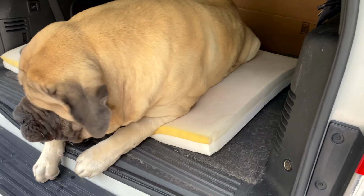You might remember that in my review of the Big Barker dog bed, I showed a similar illustration with the dogs on the foam without the cover on. It's basically the same. The foam is unbelievably strong and supportive, just perfect for the orthopedic needs of large and giant breed dogs. Okay, let's move on.